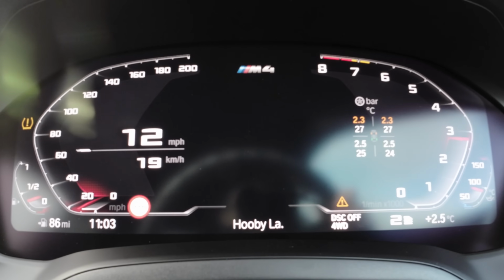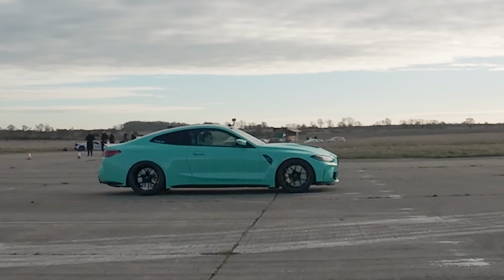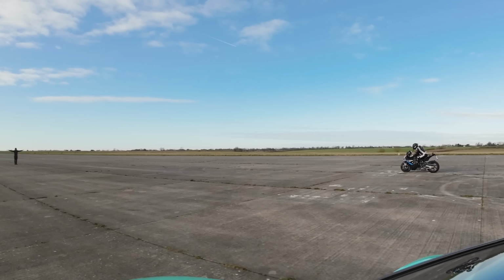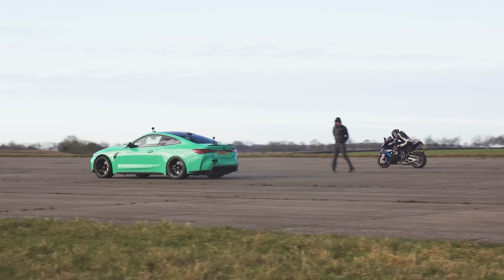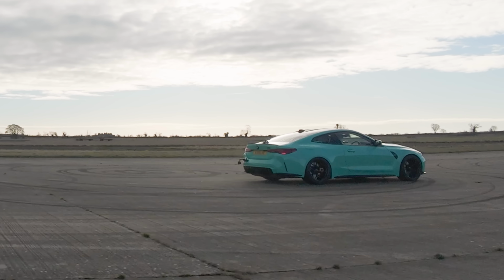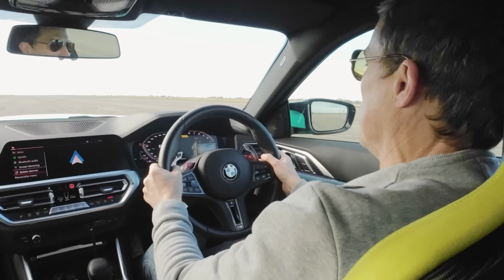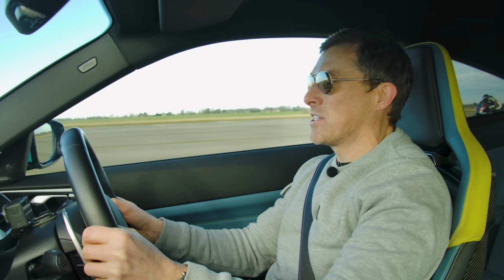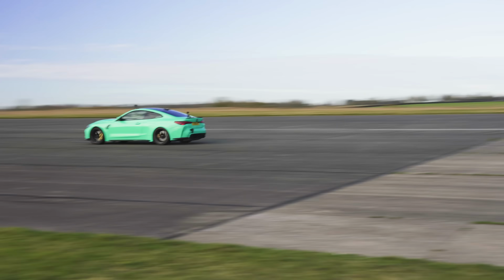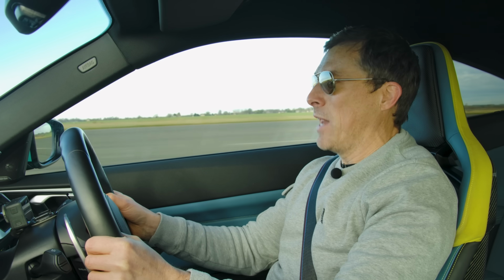Let me get into second. Here we go. Get level with Chris Watson. Come on, get level, get level, Watson, get level. Oh, it's weaving like a mad thing. There, I can see him. I don't think he's going to catch me now, though.